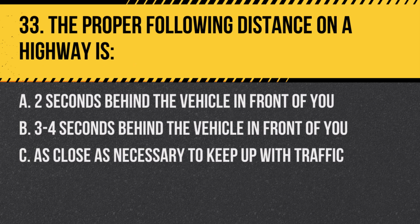Question 33. The proper following distance on a highway is: A. 2 seconds behind the vehicle in front of you. B. 3 to 4 seconds behind the vehicle in front of you. C. As close as necessary to keep up with traffic. Answer: B. 3 to 4 seconds behind the vehicle in front of you. A 3 to 4 second following distance provides a safer buffer to react to sudden stops or hazards.